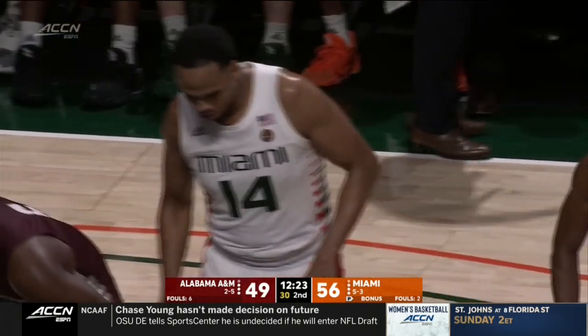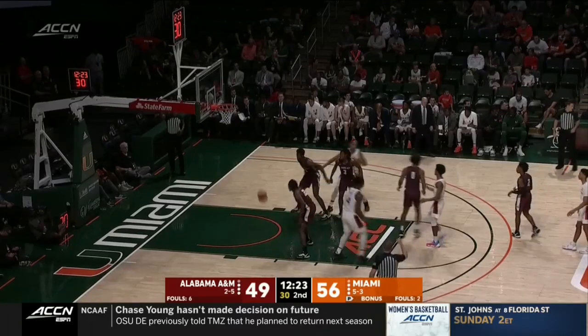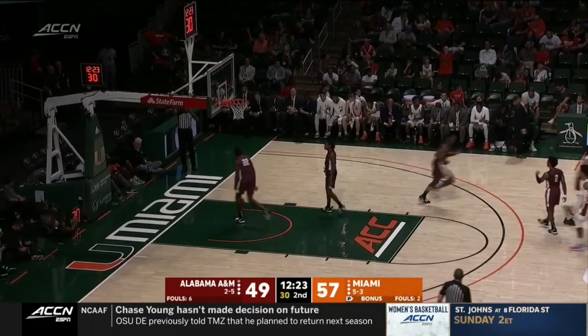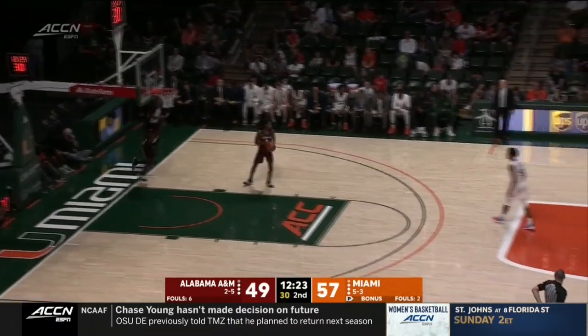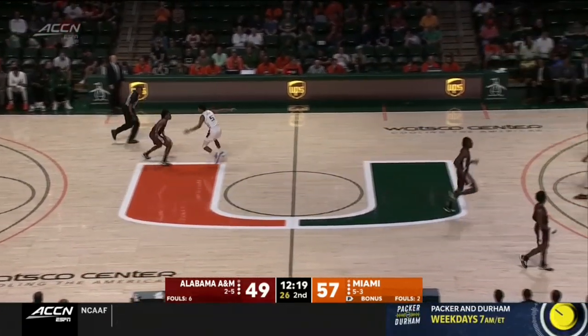Interesting to see what happens now with A&M as Dylan Howard goes to his bench, and the two players that were just dominating on the floor, EJ Williams, the big man, and Cameron Alford, their leading scorer coming in, both take a breather side by side.